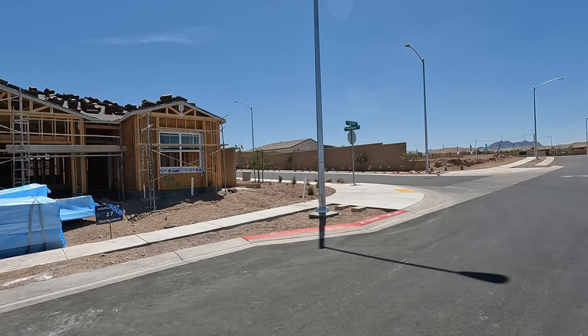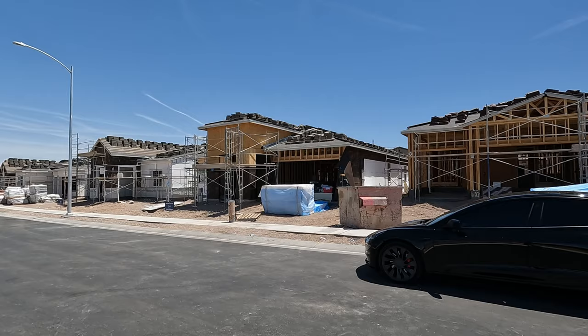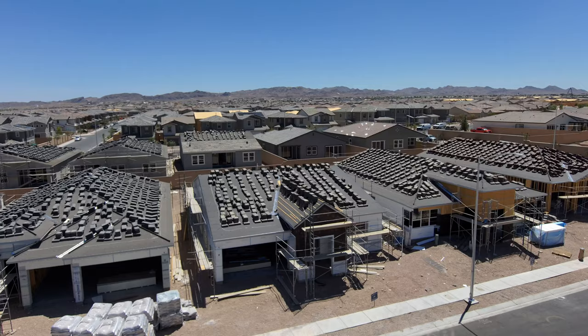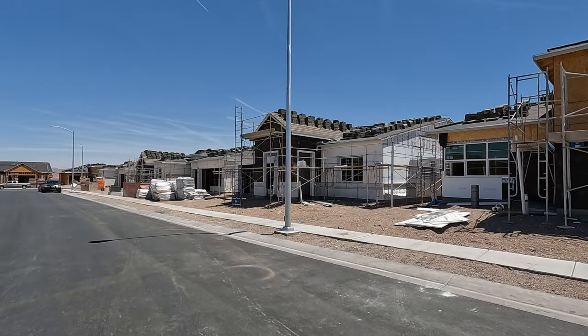Alright guys, now we're in the community. I did want to mention that it is not a gated community. So here's kind of like one of the entrances into the community. They have two quick move-ins for sale. So here on the right we have lot number 29, 832 Canterbury Street. It's 4-bedroom, 3-bath, 2179 square feet.